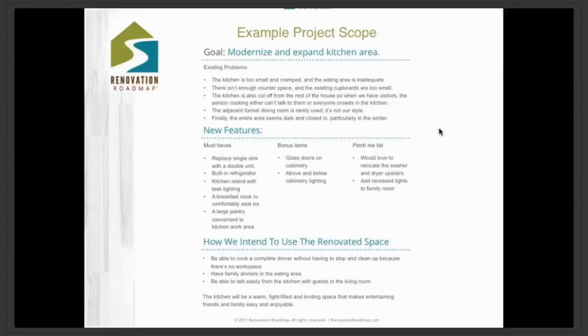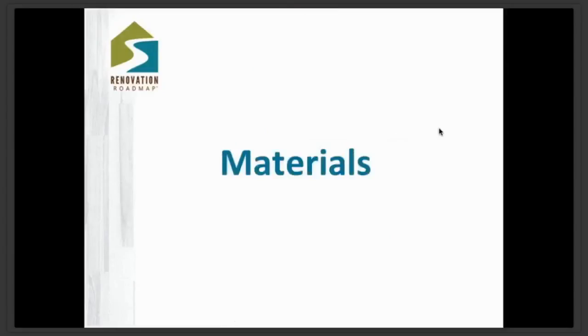So that's some of the preparation that you want to do. Now we're going to get into the material selection.